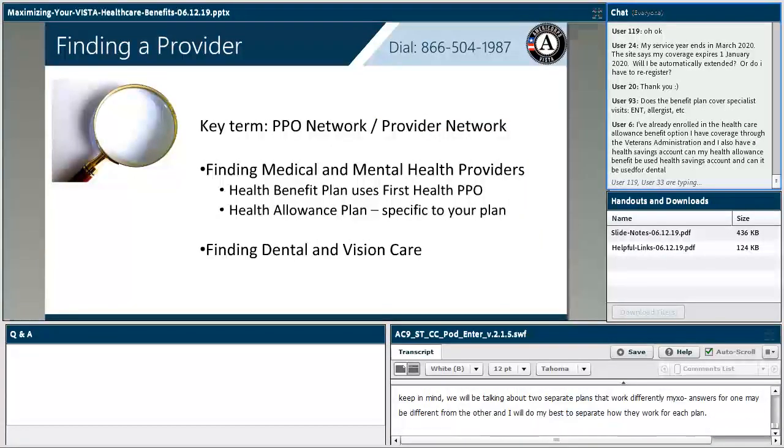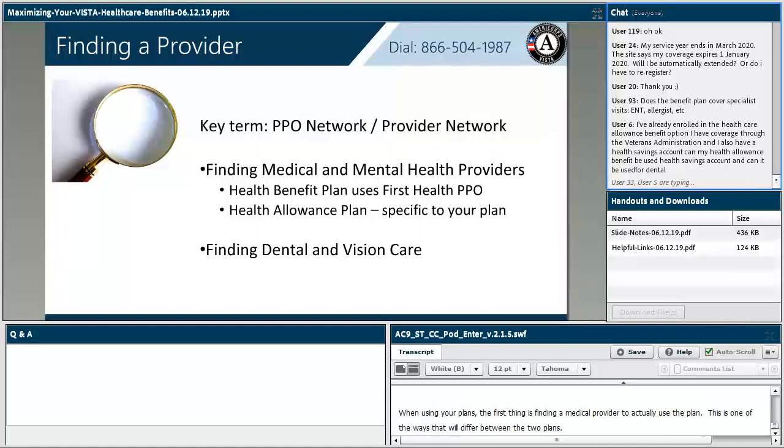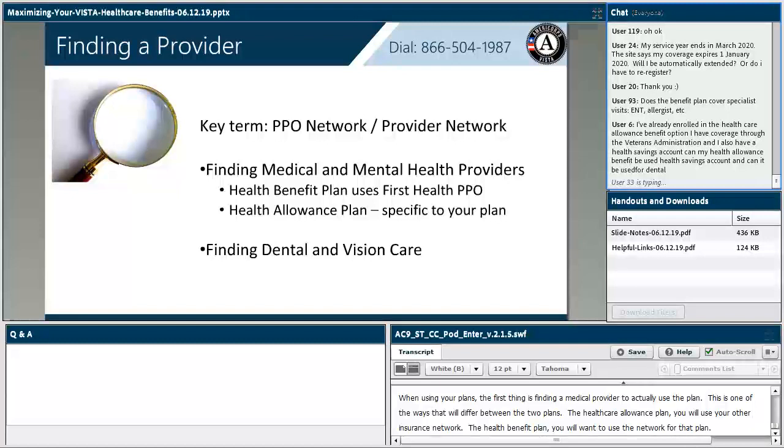So when using your plans, first thing you're going to have to do is find a medical provider to actually use the plan with. So this is one of the ways it's going to differ between the two plans we mentioned before. The health care allowance plan, you're going to use your other insurance's network. Health benefit plan, you're going to want to use the network for that plan. It's very important, though, that before even needing to make an appointment, you try to get an understanding of your coverage ahead of time.